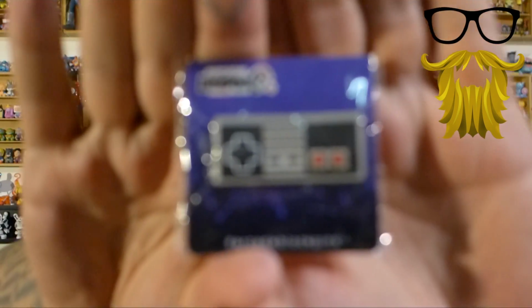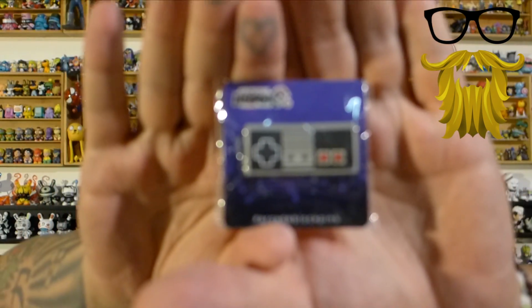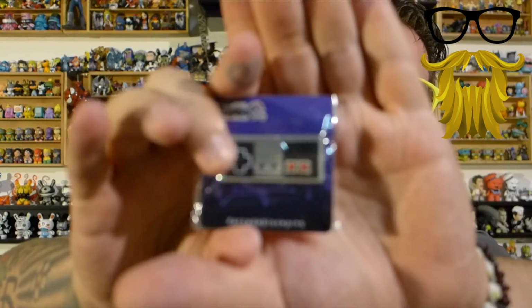And the last item in here is a pin. And we got another double-sided pin, and it just looks like the classic NES controller. So this isn't metal, this is rubber. It's got a little rubber texture to it. And it just looks like the classic NES controller. That's cool. I like that.